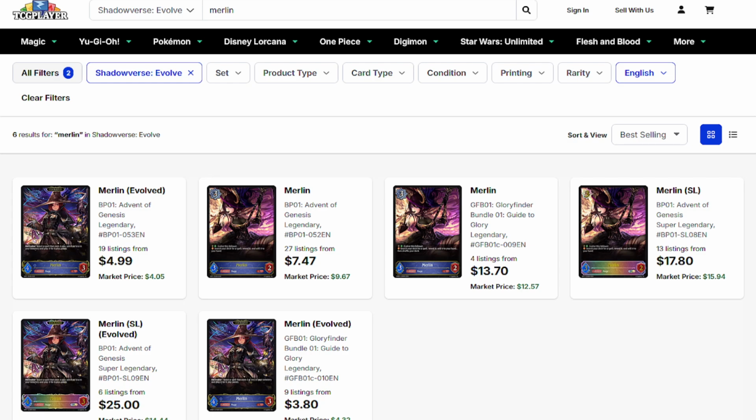On the flip side, Merlin has actually taken a dive. The regular legendary base form is now pretty solidly underneath $10 with 27 listings on the market with a base price under $7.50. The market price is also under $10 now. As for the Evo, well, you have the Glory Finder and the one from set 1 as well, but they're both under $5 right now.